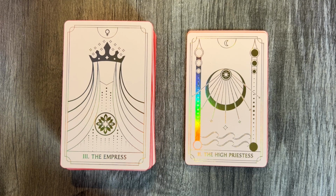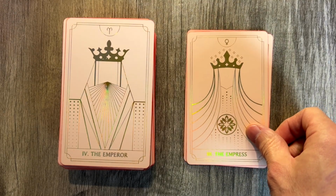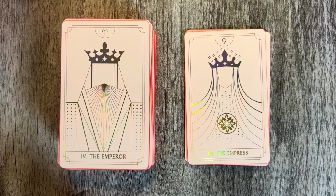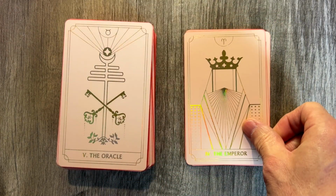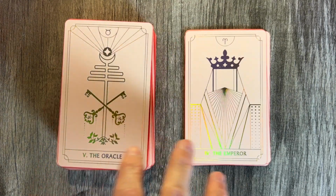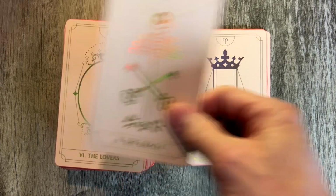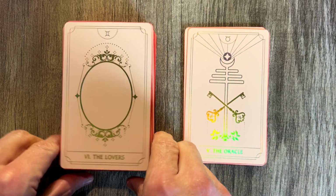Very, very pretty. So it's not super detailed, super graphical, but what is here is really done quite well. We have the Emperor over here with a little bit of the Aries feel. We have the Oracle, okay, with the keys, no worshipers. You do have the symbology up there. A little bit of the Taurus feel there.